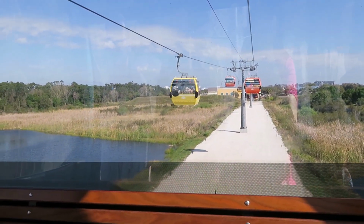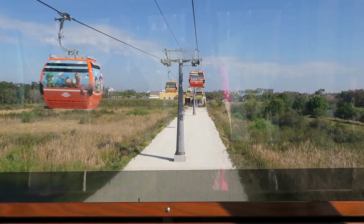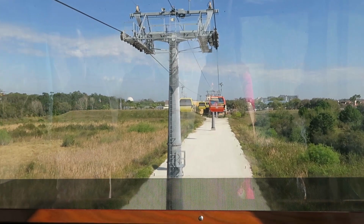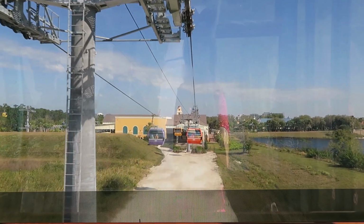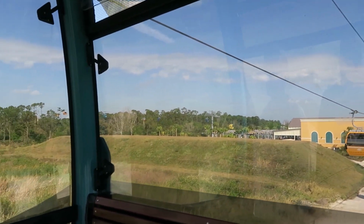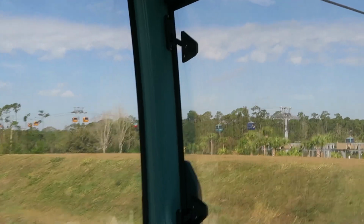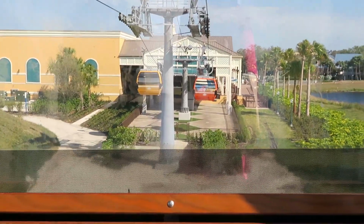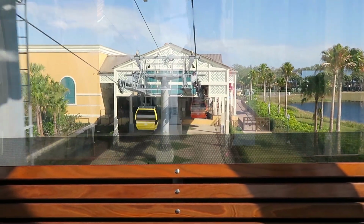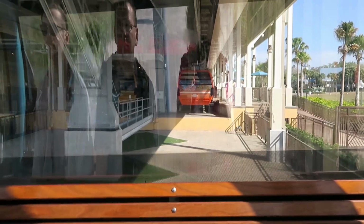Gentlemen, welcome to Disney's Caribbean Beach Resort. This is our final destination. All passengers must disembark at this station. Transfers and return service are available. Thank you for flying with us. Okay, we're coming in for a landing. Please remain seated until the doors automatically open. When exiting the cabin, please supervise children, collect your belongings, and watch your step. Thank you for flying with us.